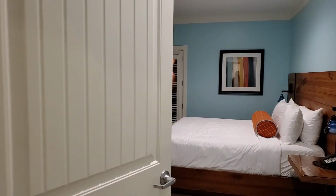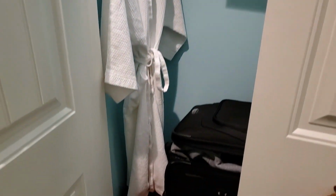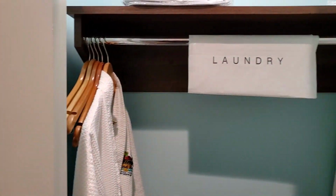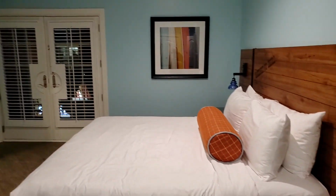And then coming out of here, you have the main bedroom. And so right as you come in the main bedroom, there's the king bed. You have another closet right here to your right. Ignore some of our stuff in there. But there's the robe and laundry bag, and you have your slippers up top. And then this room here, here's your king bed.